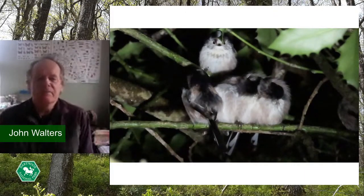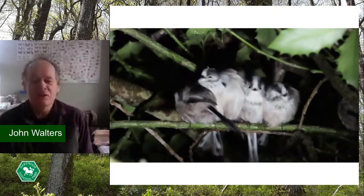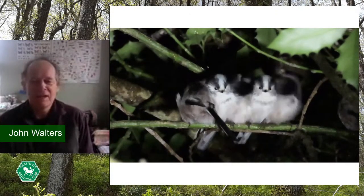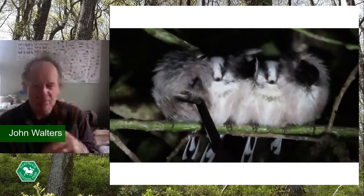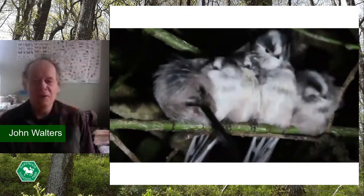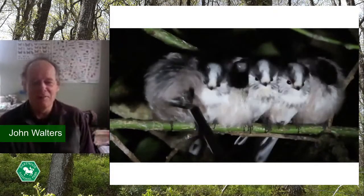Now, each long-tailed tit, the most dominant birds in the flock don't want to be on the ends because that's the coldest spot. So they have to get a nice, warm, snug spot in the middle. So the young birds from last year will end up on the outside, but all the other birds, the more dominant adults, will get a nice, warm, snug spot in the middle.